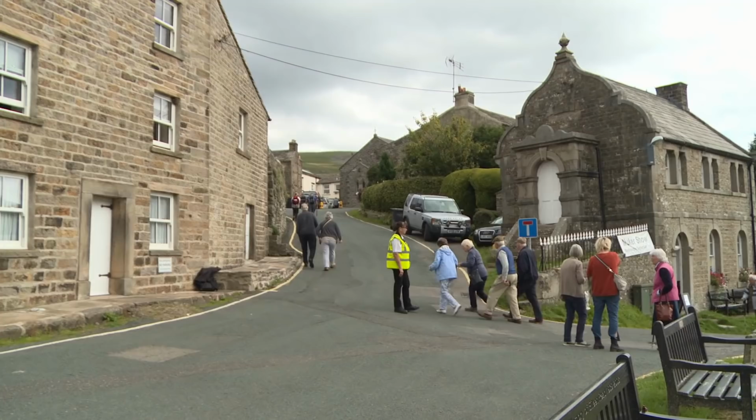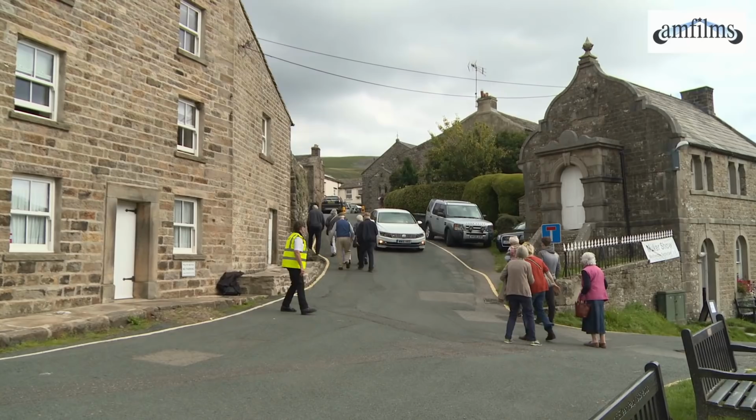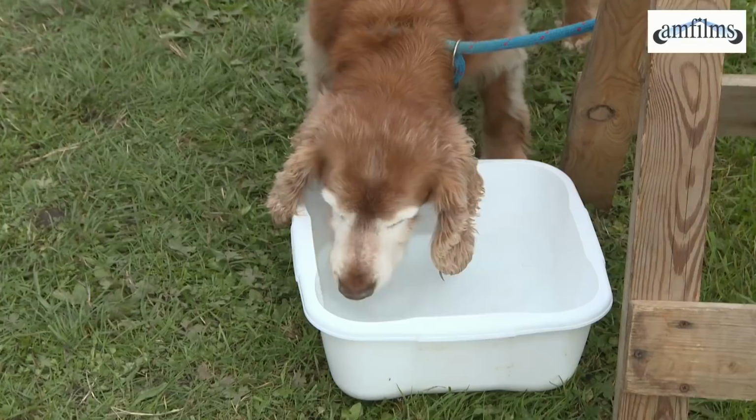The Muker Show is the third show of autumn in the two dales of Swaledale and Upper Wensleydale. It takes place on the first Wednesday of September, this year after the Moorcock Show. The needs of dogs are catered for.